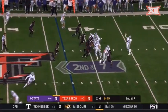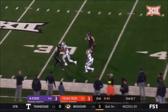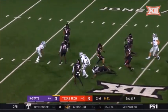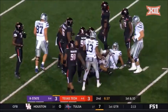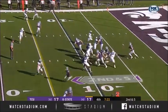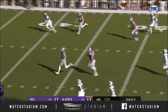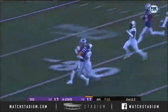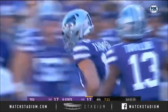On 2nd and 7. Complete. Turned upfield. Joaquin Gill, his second big play of the night. And he's still going and finally brought down, maybe, and he is. Thompson, the draw. Nobody's there. Thompson cuts it. Skylar Thompson is tackled at the 30. A 60-yard run.